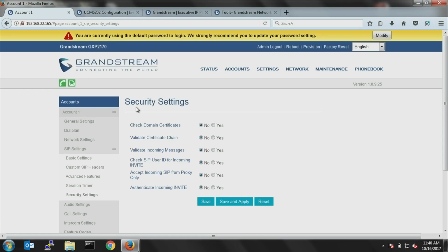Next, we're going to move to the security settings on the phone. Some of the settings here are useful, especially when your client complains about receiving ghost calls. A ghost call is basically a call that rings your phone, but when you go and answer the call, there is no one on the other end of the call. If you keep receiving that type of calls, that could indicate that your phone is receiving some ghost calls.